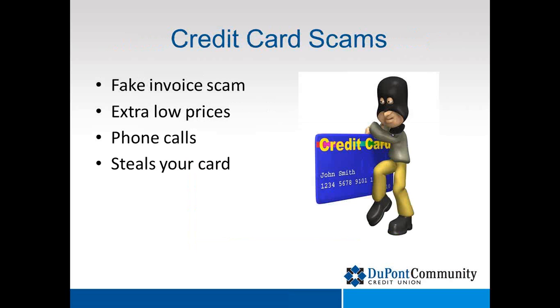And then the next thing that I want to talk about is credit card scams. Credit card scams can happen anytime during the year, but you are twice as likely to be scammed or have fraudulent activity on your credit card because you're purchasing more during this time of year. You're busy. You may not be paying attention to your records as well as you should. So be sure to look for these types of things that can happen to you so you can protect yourself better. And number one, the fake invoice scam.